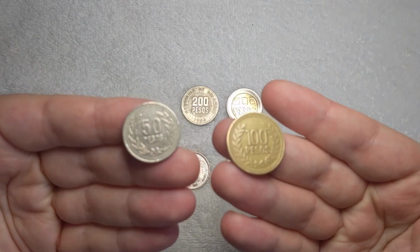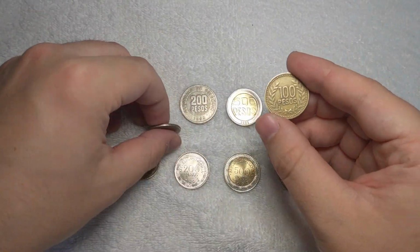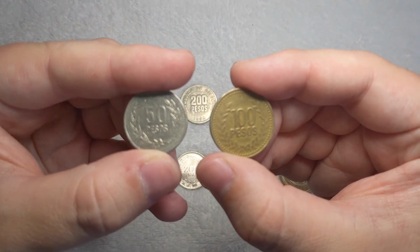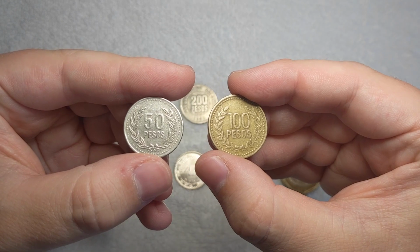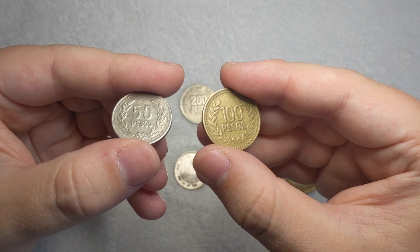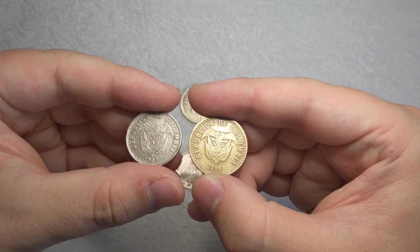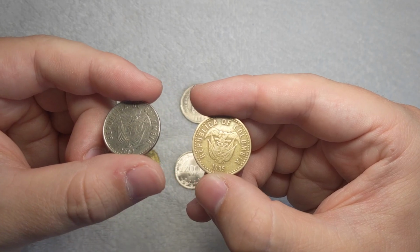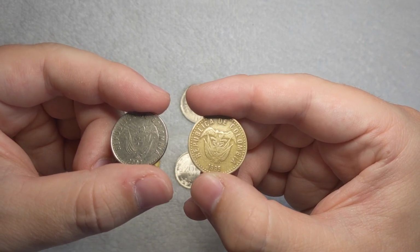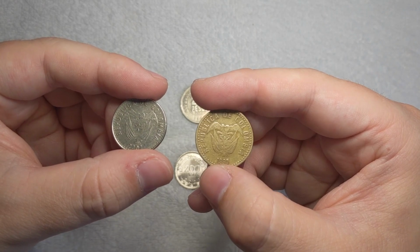So as you can see on these two, they have a very similar design, the value within a laurel wreath, and on the back they have the Colombian coat of arms with the date at the bottom and República de Colombia, the Republic of Colombia, around the edge. So let's take a look at the coat of arms first, shall we?